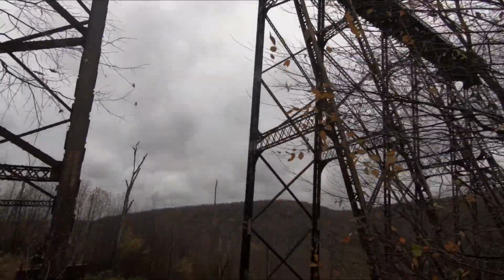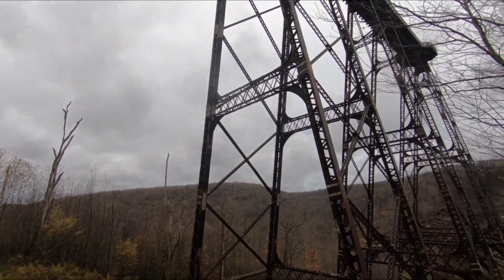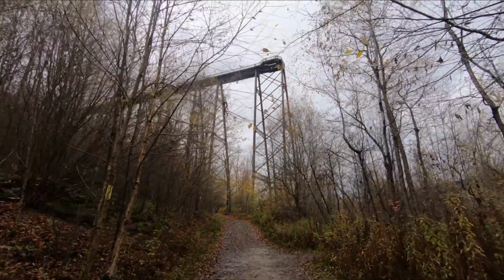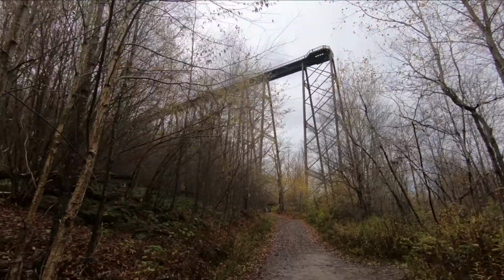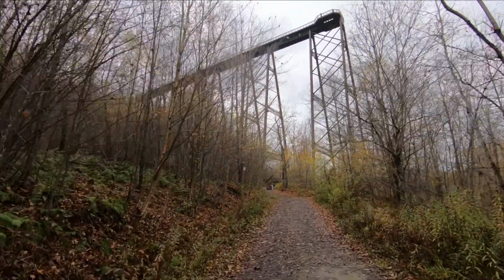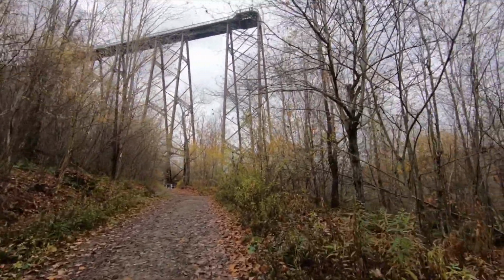A routine inspection in 2002 closed the Kinzua viaduct to address safety concerns. A year later, on July 21, 2003, restoration was well underway and the construction crew was hard at work. A severe storm barreling in from the west forced them to evacuate the site and seek shelter.